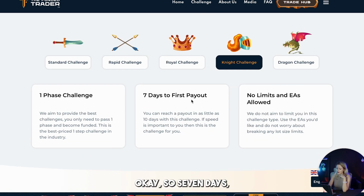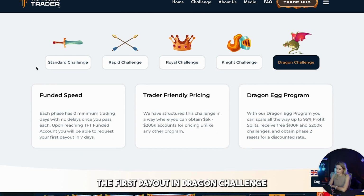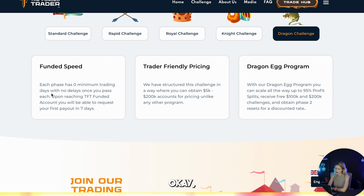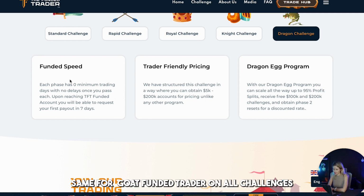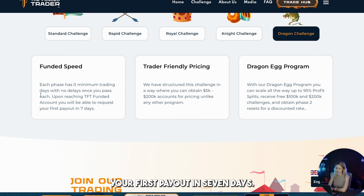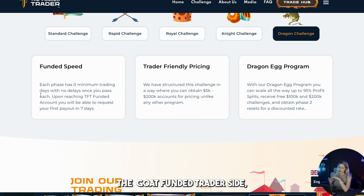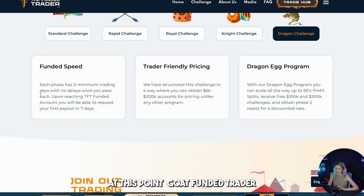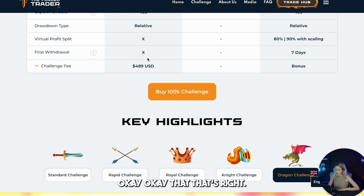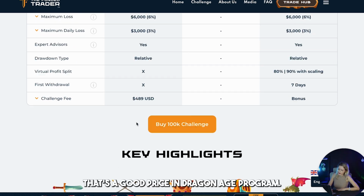Okay, so 7 days to first payout and Dragon Challenge funded speed. Each phase has 0 minimum trading days. Same for Goat Funded Trader on all challenges, and you request your first payout in 7 days. I really don't want to take the Goat Funded side, but I really do believe that at this point Goat Funded Trader has some better plans. Trader friendly pricing, okay, that's right. I can see that that's a good price.